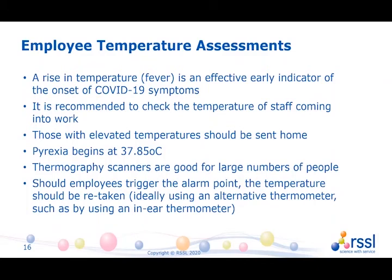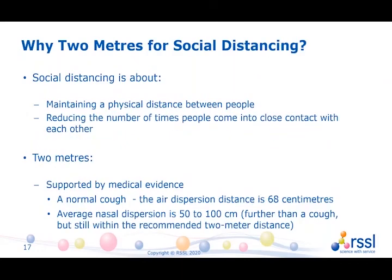And the most accurate type of thermometer is generally the ear thermometer, but that obviously requires particular hygiene controls and isn't as easy for getting lots of people into the workplace at the same time. Okay, so 2 meters social distancing is again something that is recommended by the World Health Organization.